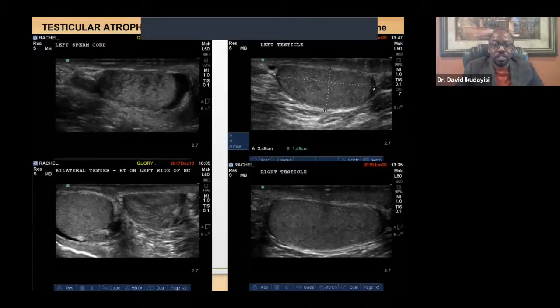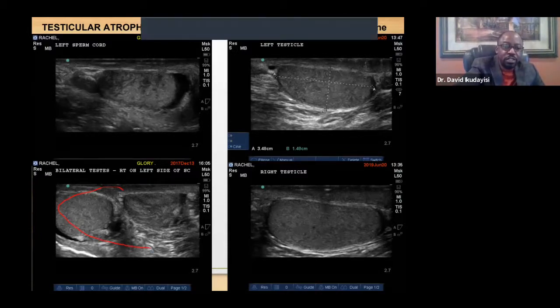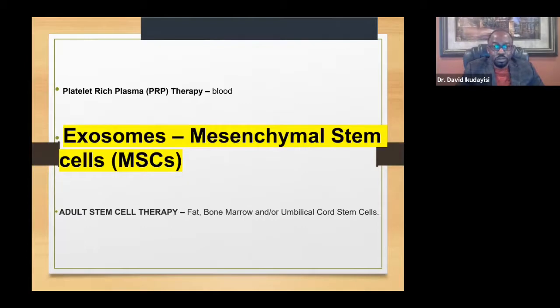And this is a patient with testicular pain and also testicular atrophy. The left testicle was small, shrunk. You can see that down here. You can see the right, and then this is the left, and this is also the left. About 1.5 years later, you can see how the left has increased in size, almost the same as the right testicle. And of course, the testicular pain went away. That is all about PRP.